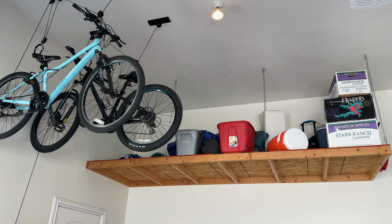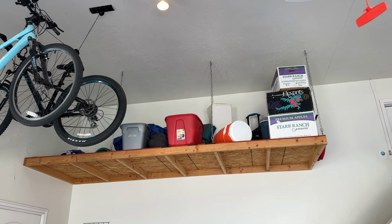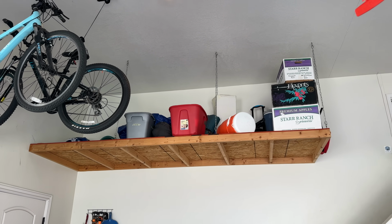And then up here is where we store some of the things we don't use often, camping stuff, Christmas decorations, that kind of stuff. Most of it's on the floor right now, so we need to get it back up there.